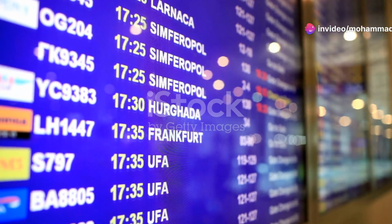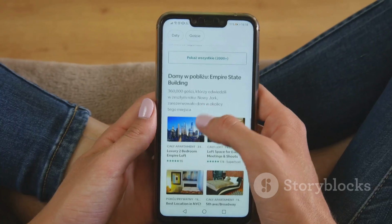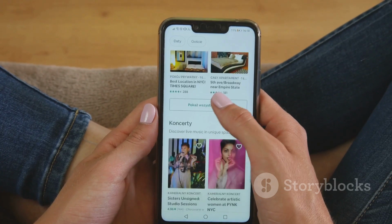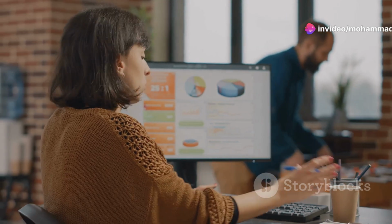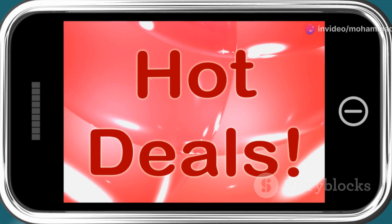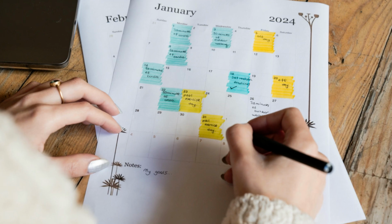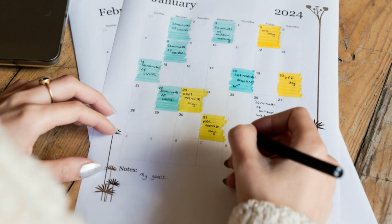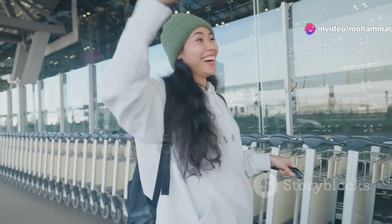All right, let's get into the meat of it. We'll explore each of the 10 hacks in detail, starting with finding the best flight deals. First up, use flight comparison websites like Skyscanner or Google Flights. These sites allow you to easily compare prices from multiple airlines. And don't forget to set price alerts. They'll notify you when prices drop, which is a total game changer. Next, consider being flexible with your travel dates. Flying midweek is often cheaper than weekend flights. A little flexibility can save you a ton.